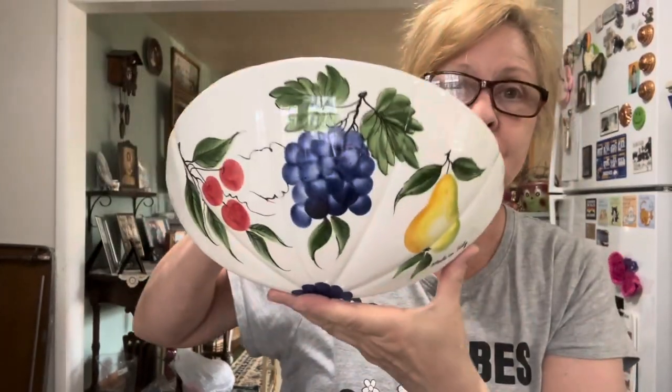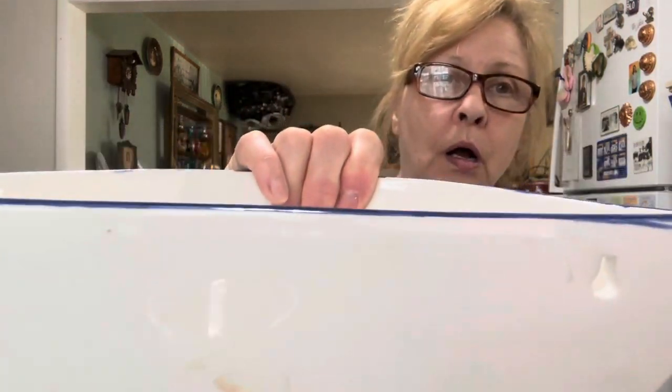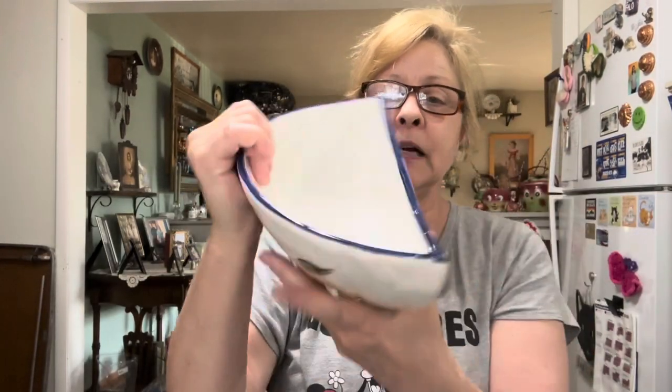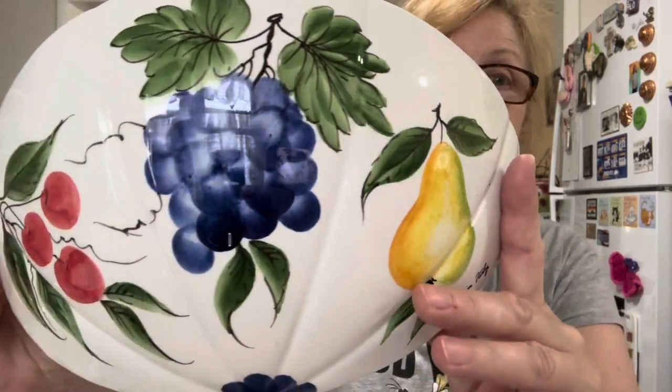All right. I also got this wall pocket. This is made in Italy, and I just love this. This is a very nice size. It's got your two hanging holes in the back, and you could put a beautiful plant in here and it would look fabulous. I absolutely love this. Let me show you up close. I think this is one of my favorite things from, well, I don't know. I got a lot of favorite things. What can I say?